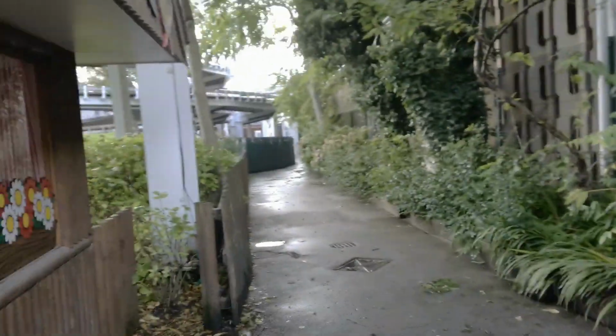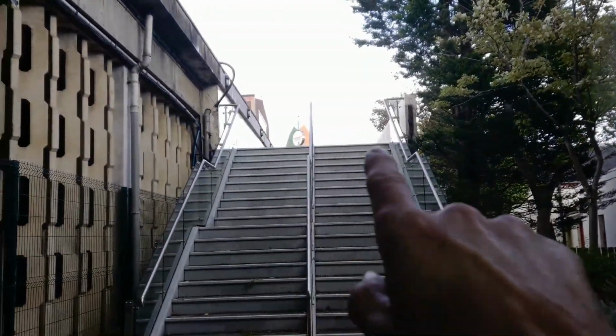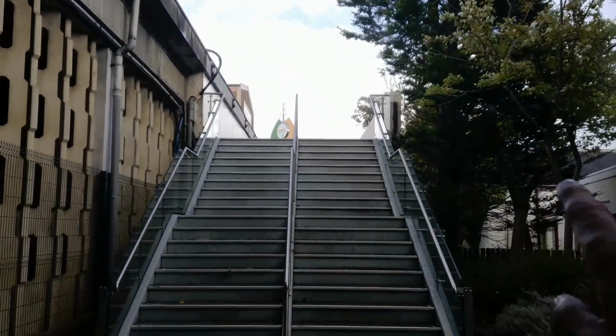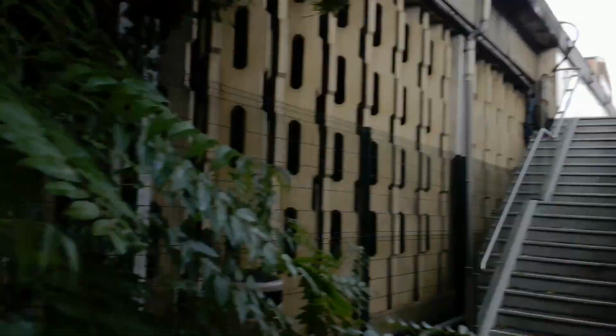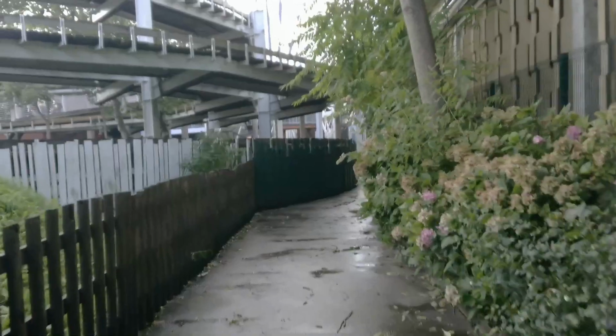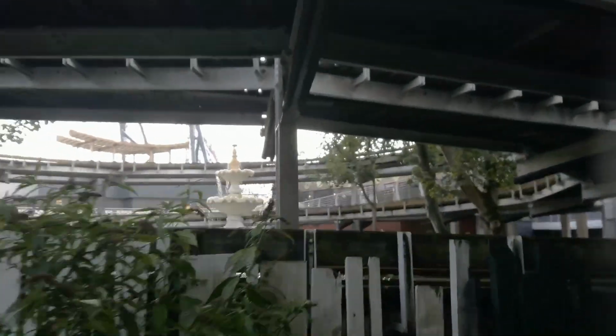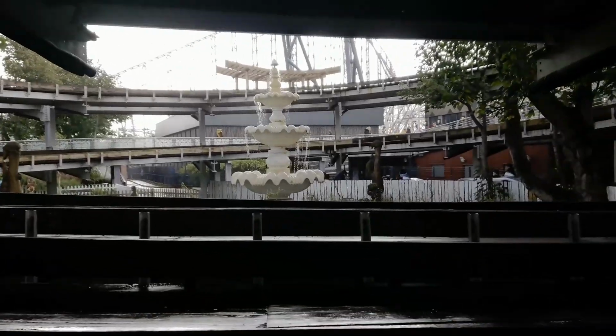We're going to go on the Big Dipper then. This path here, you come down from the top there, Nickelodeon Street, and that ramp goes down to the railway and the children's place, Nickelodeon Land. And this little path here is just a little shortcut that nobody ever uses, except for me. Past the old cars and the fountain that they've now put in. I've never even seen that before.